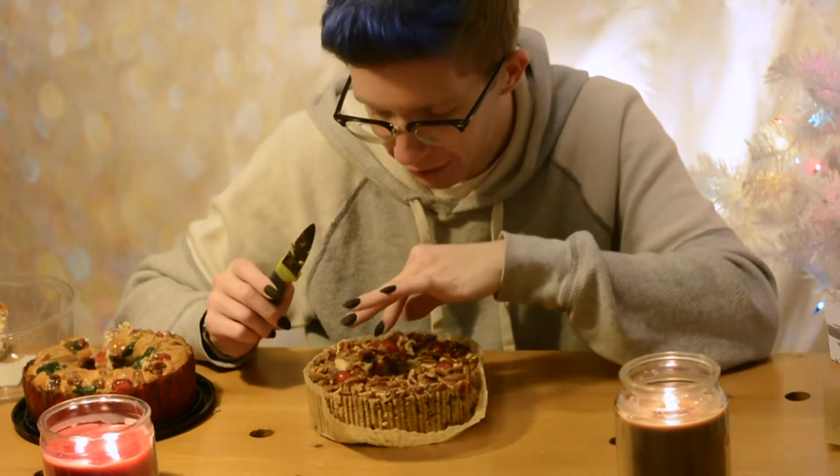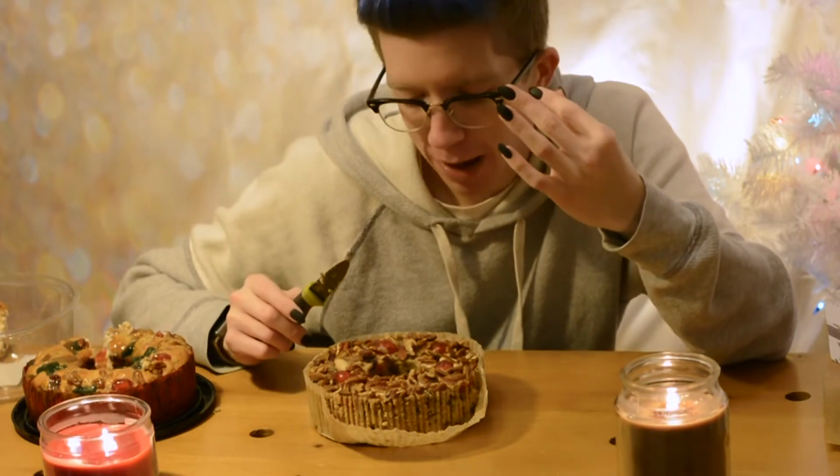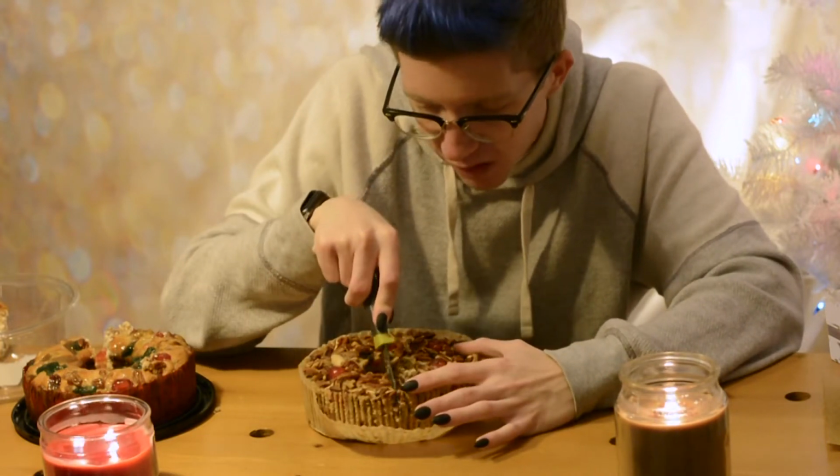So I'm trying this bite here, biting pineapple, and it's not bad. But if I eat that pineapple with this, I don't know if it's going to taste so good.